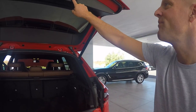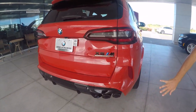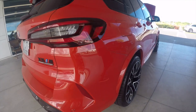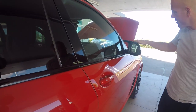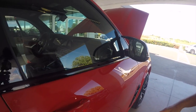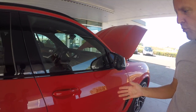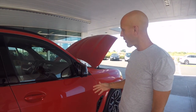Let's take a look around. Wicked sculpting. You'll notice that throughout, even things like the mirrors. The wing style rear view mirrors are really intense. This is a really cool car. And so this color, Toronto Red, is a really wicked color as well. This is a pretty intense looking sport utility.